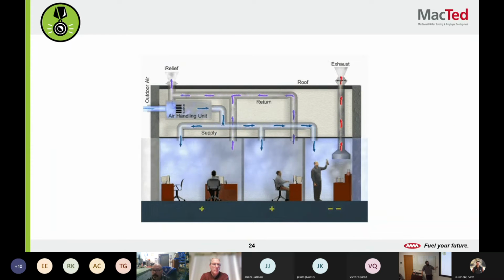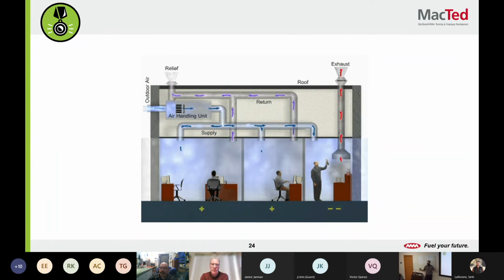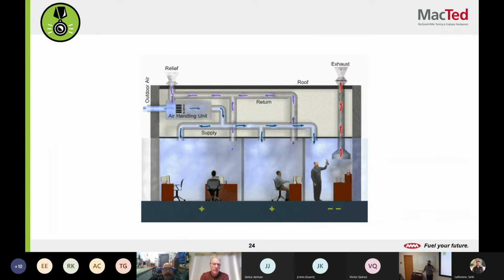We have a relief here, and that's to prevent overpressurization of our space. We like positive pressure. We don't like too much pressure. We don't want the doors on the front of our supermall getting blown open when you tap on it, right? The reason for that is we're losing money. We don't want to heat the outside, right? We don't want to cool the outside. We just want to make sure that we're not pulling in anything from outside.